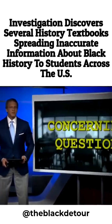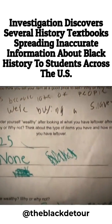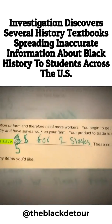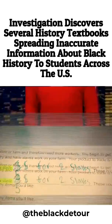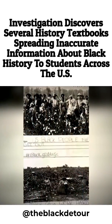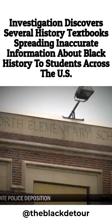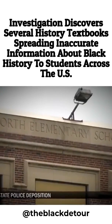The assignment asked students to put a price on slaves. What and how students learn about history is different everywhere and sometimes problematic. The teacher, who is white, told them to write funny captions on images of freed slaves. There are reports the teacher made black students act as slaves.